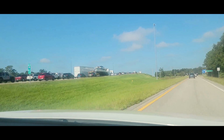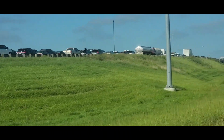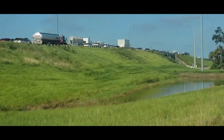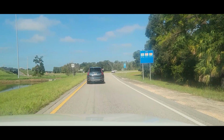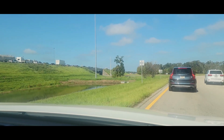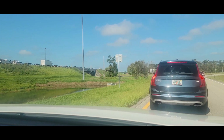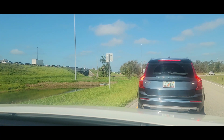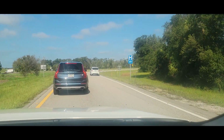All right, so diversion here. I don't know if there's an accident or what's going on up there, but we went ahead and jumped off the highway. You can see fire trucks just up, maybe half a mile up the road. So we exited here off one of the Northport exits, and we're just gonna route around this.